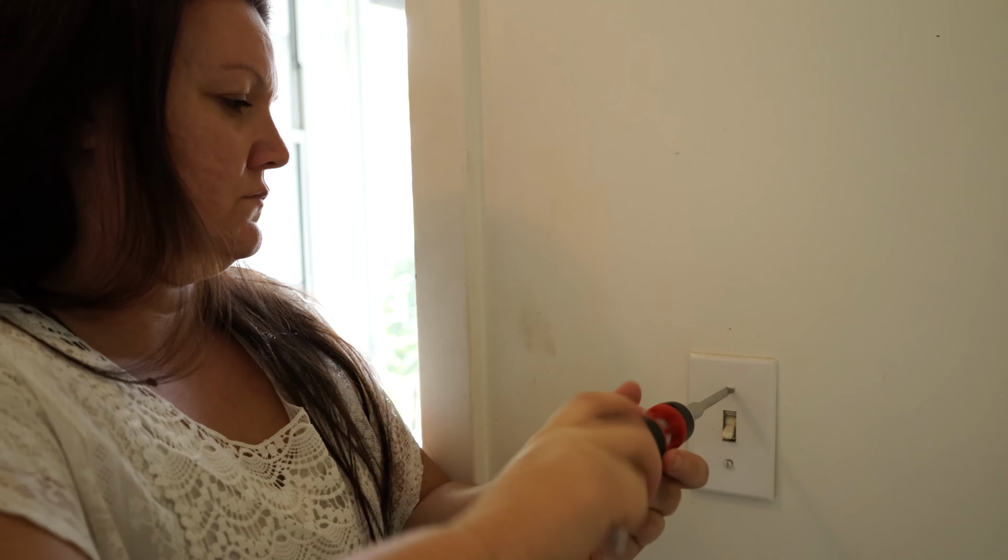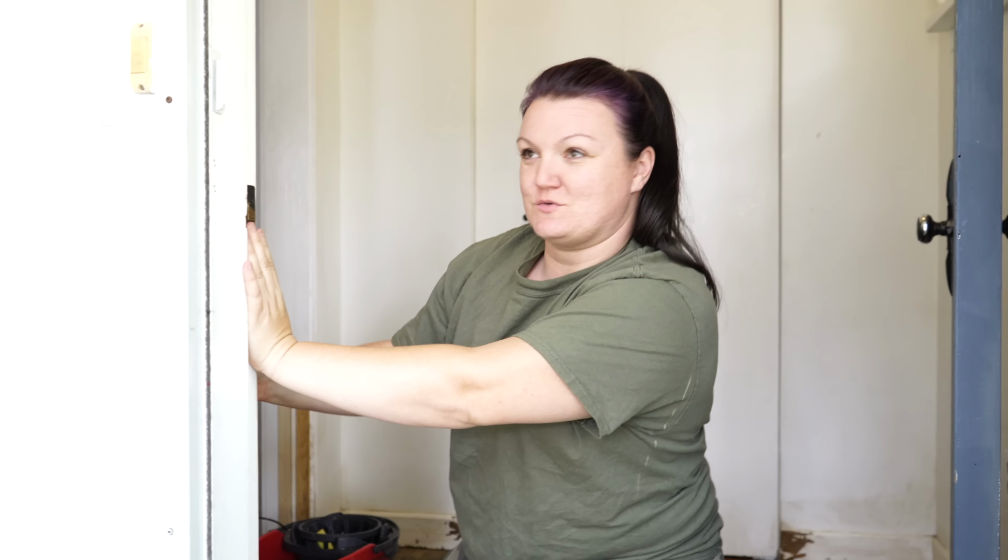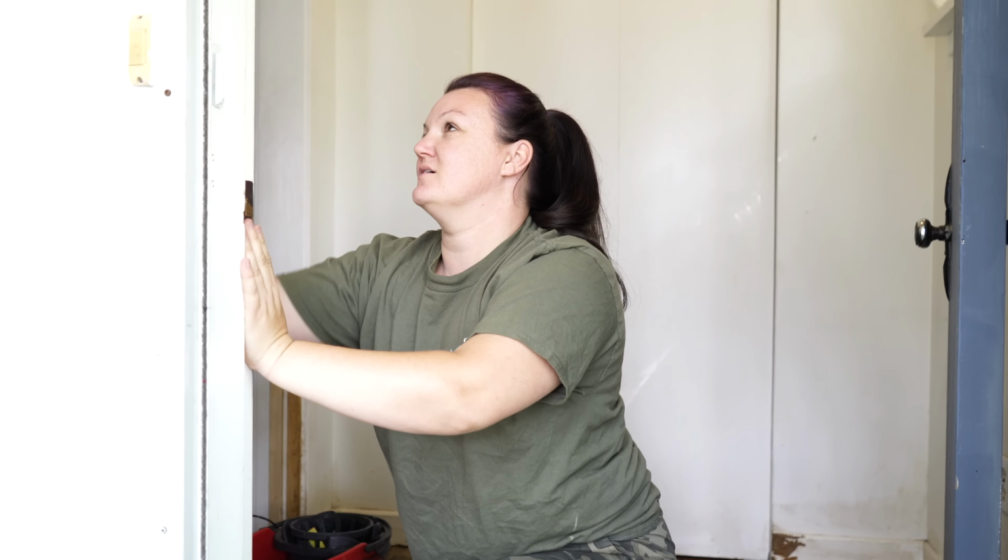We've reached disaster. Little goo gone, get the sticky off, wash with warm water, see if we can get this freshened up before we paint it.